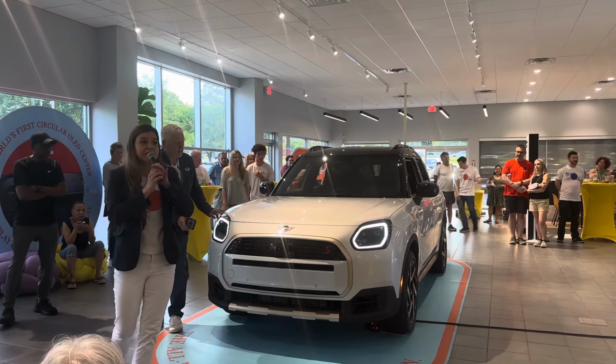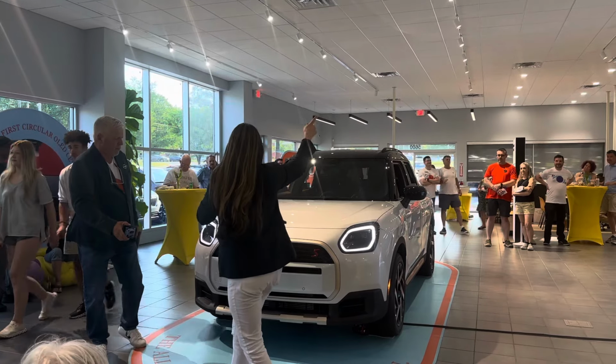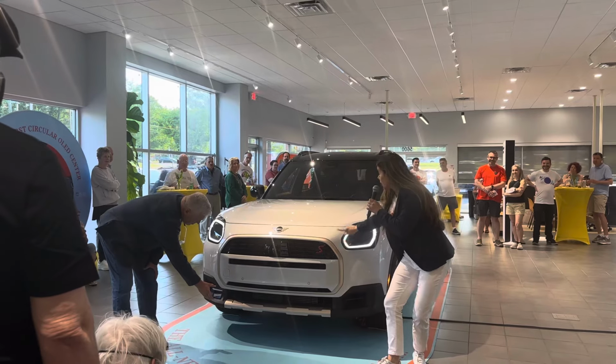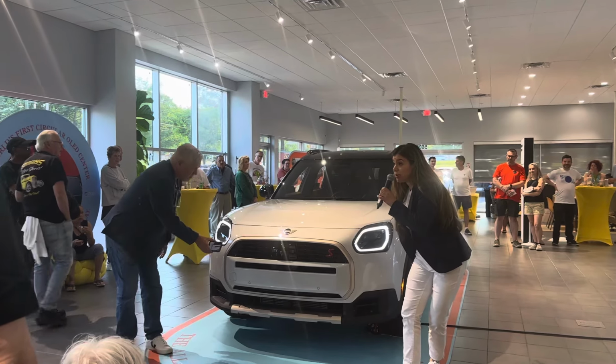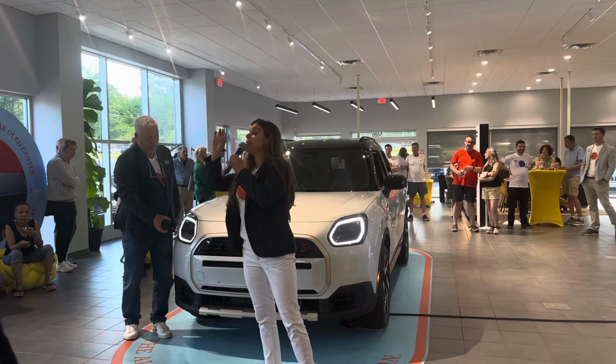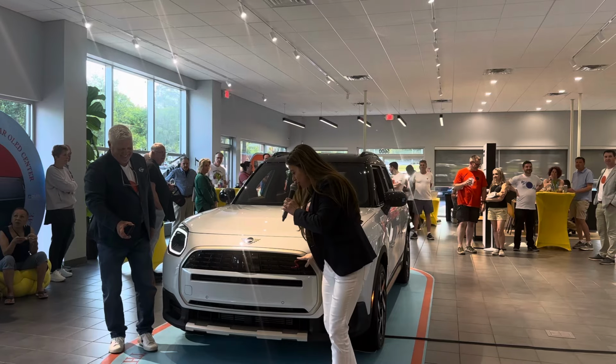Does anyone else see something else that doesn't look like vibrant silver? Marshmallow. Yeah, there you go. So this is the new color that you can also get on the roof and on the side here. It looks a little bronze, but then again, when we saw the eclipse, I probably wasn't wearing the proper glasses to see the eclipse. This is the beautiful vibrant silver.